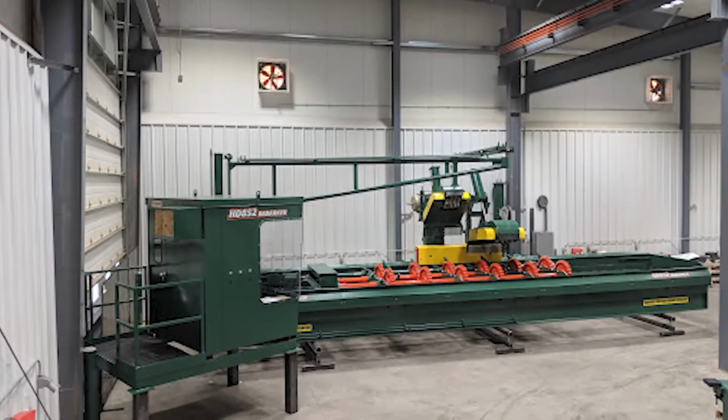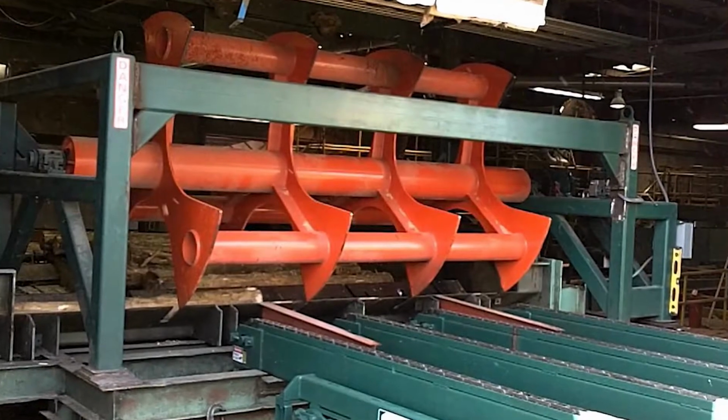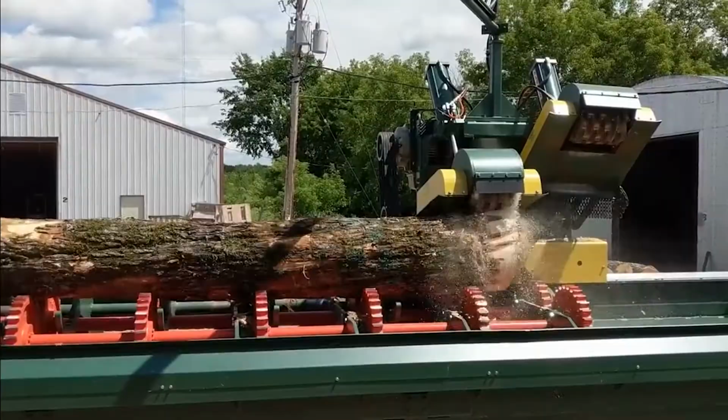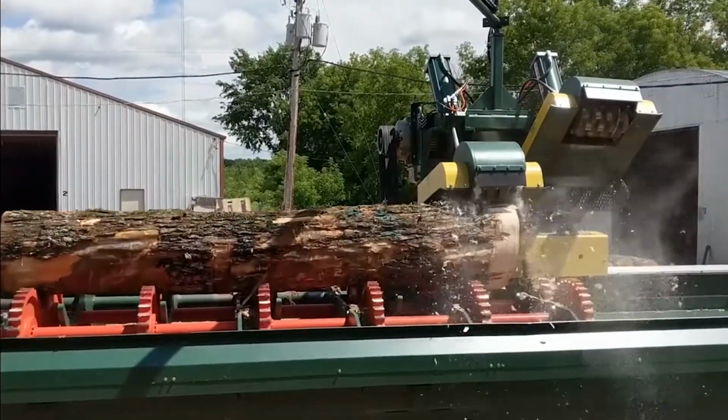The new HD852 roster head debarker is no different. Recognizing that if Clearman built a roster head debarker, it would be extremely heavy-duty and incorporate movements to address as many of the weak points of other manufacturers' designs.